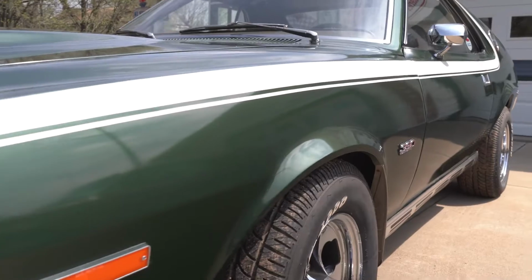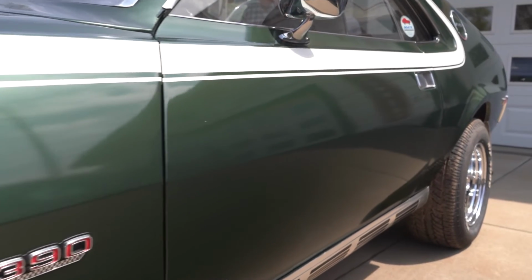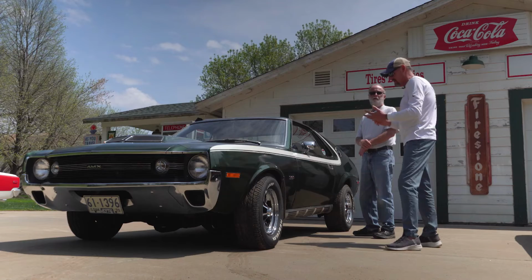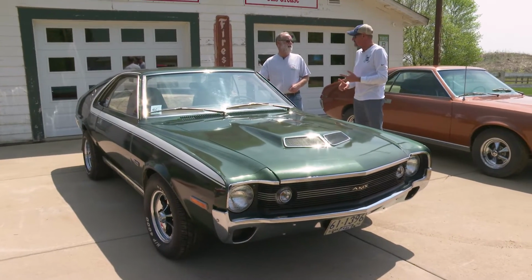I bet it does. Now, would this have had the stripe on it? Yep. Okay. Yep, it did. It had the stripe. It's just that when I changed color, of course, I had to put new stripe on. Sure. I believe 68, 69, 70 for the AMX. Yeah, it took them till 1970 to get it right.